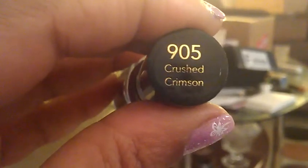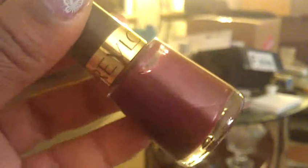And here I have Wet n Wild Mega Last Through the Grapevine. Really like this. Going to pull that out this summer. This polish was a gift from a coworker, Crushed Crimson. Really, really like this. Wore this a lot.